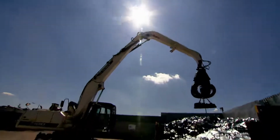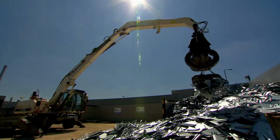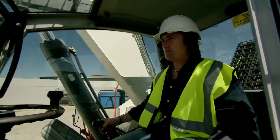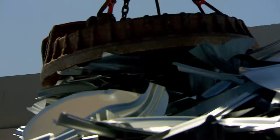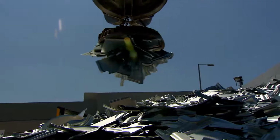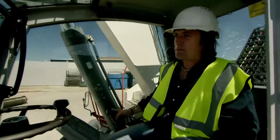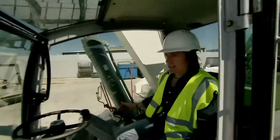150 years later, the electric telegraph has made way for mobiles and the internet, but electromagnets are still very useful. This isn't a telegraph machine. Obviously, it's a quite big one. But the important bit is at the business end there, because it's an electromagnet. Basically, this is just a magnet that can be on, or at the touch of a button, off. Suddenly it's no longer a magnet.